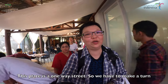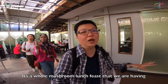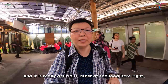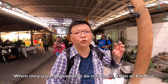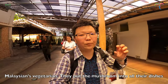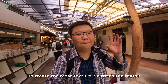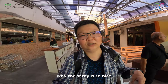This place is a one-way street, so we have to turn the whole restaurant to exit. It's a whole mushroom lunch feast that we are having, and it is really delicious. Most of the food here, when they use mushroom to do it, they'll do it like our Asian or our Chinese Malaysians who are vegetarian. They put the mushroom into all their vegetable food to create the meat texture. So that's the reason why the satay is so nice.